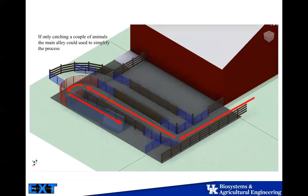And if we think about it, if this producer in Trimble County knew he had a couple of animals, he could run them directly into his facility if he really wanted to as well. So he had a lot of different options for how he could work these animals. If you're only catching a couple, that main alley could be used to simplify the process.